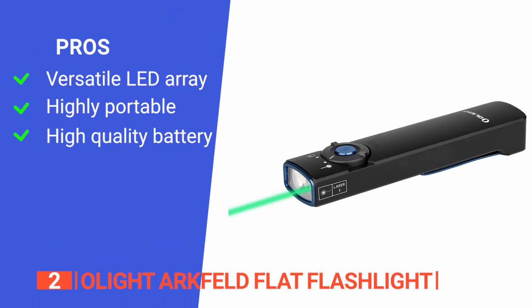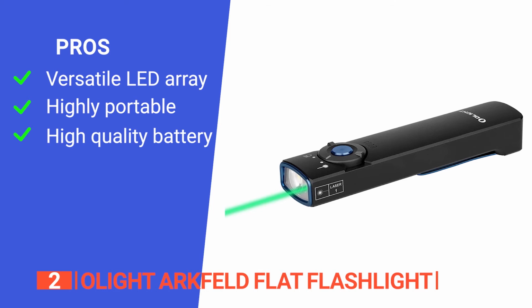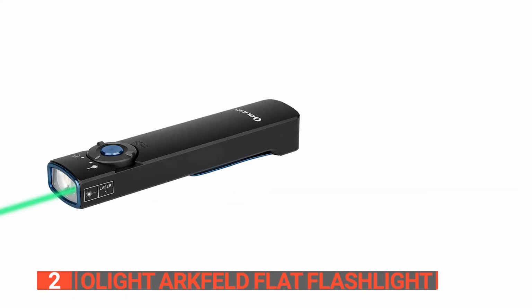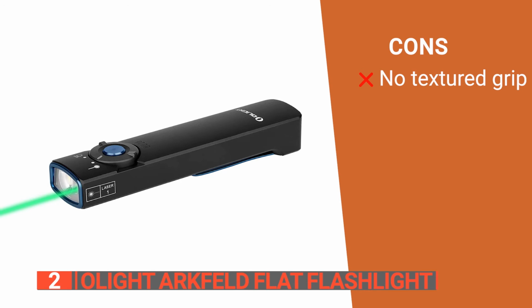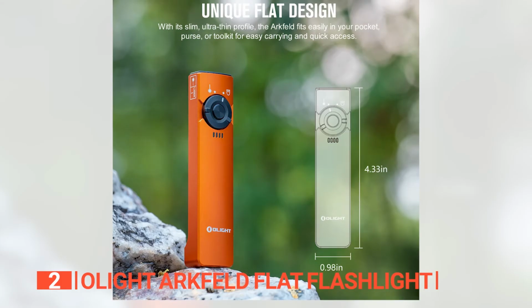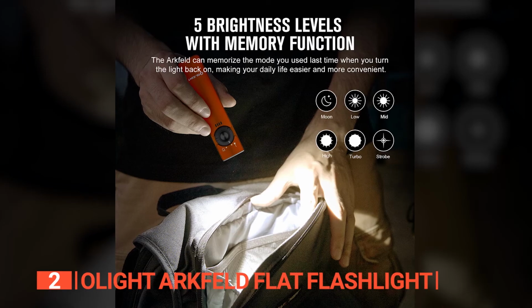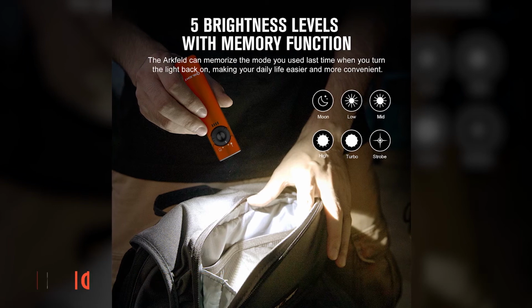Its pros are: it has an inclusion of both a green beam and a white LED and provides versatility for different lighting needs. It has a slim profile and lightweight design, and it has a built-in rechargeable battery that lasts ages. However, it has a lack of knurling or texture grip that may make it slightly slippery to hold. The OLIGHT Arkfeld flat flashlight is a great option for any outdoor enthusiasts that find themselves moving around the campsite or on the trails at night.